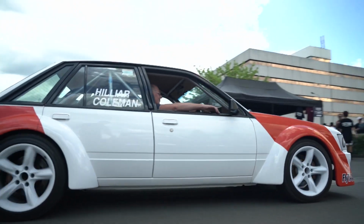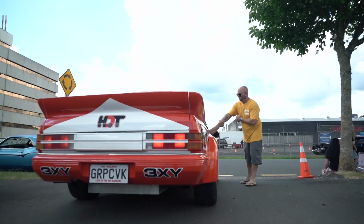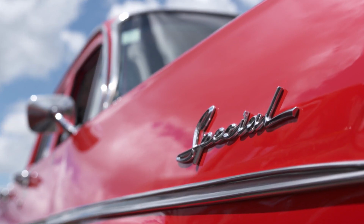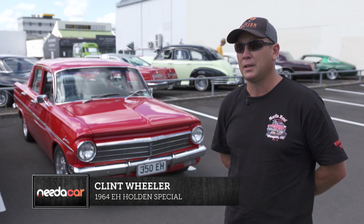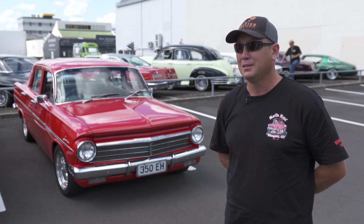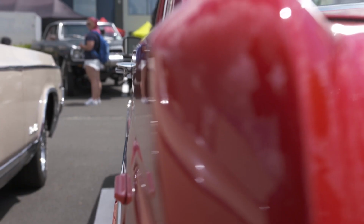Despite the day's dedication to keeping things low-key, a number of people put a lot of effort into getting here. Yeah, it's approximately 3 hours just south of Whangarei from Ruakaka. Yeah, got a bit of a sore back, not the most comfortable car to drive, but better than it was back in '64.